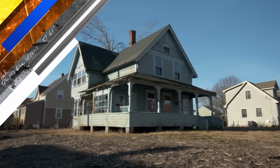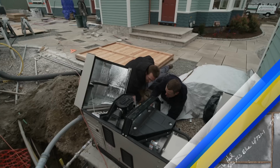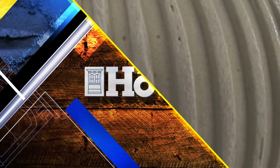Today on This Old House, through lockdowns, travel restrictions, and material delays, Jeff and his team have persevered for the past year here in Narragansett. Our Queen Anne Victorian is almost ready to take a bow.